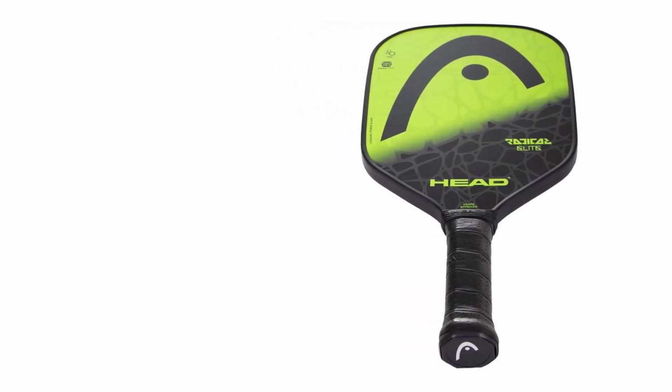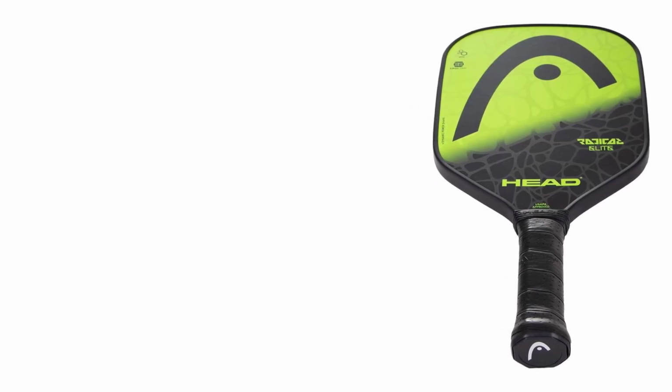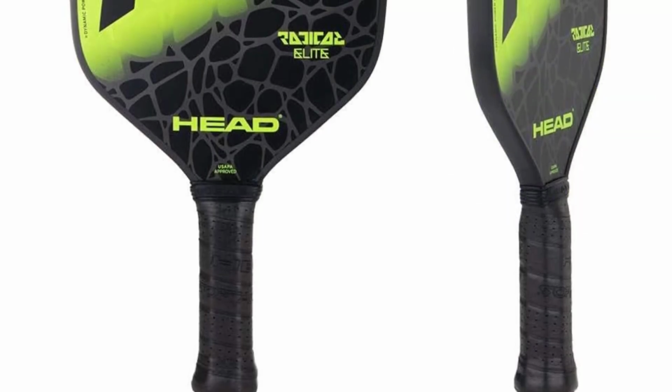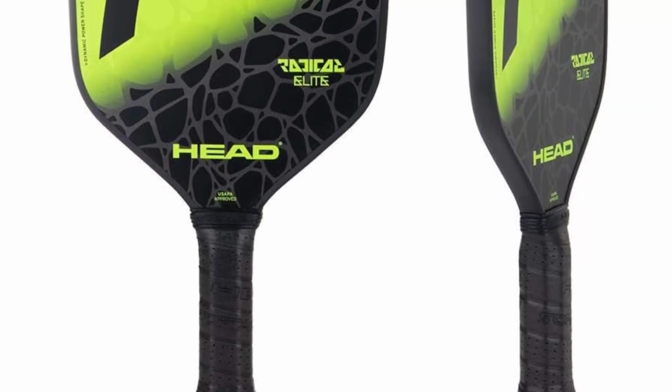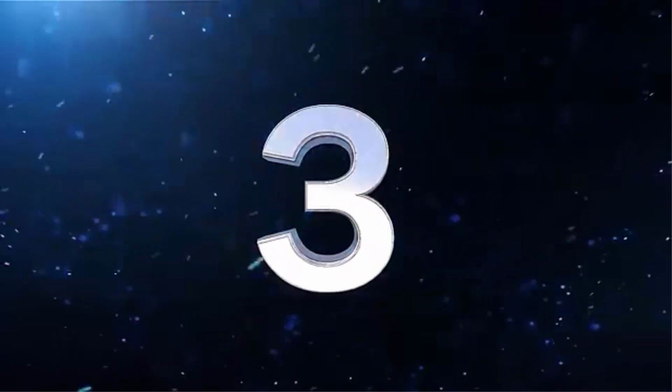It's best suited for casual to developing players who want durability and decent power with control. It provides a great starting point for those transitioning into more serious play without overwhelming them with overly advanced features or high cost. Number 3.